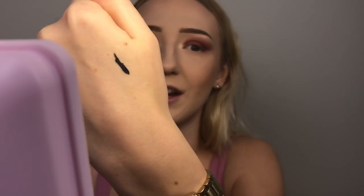So next we are going to go in with eyeliner. I love to do the winged eyeliner. That's my favorite eyeliner look. And I use a $1 eyeliner. This is the e.l.f. in the shade Jet Black. It comes out very black. It's beautiful. And we're going to do a line.